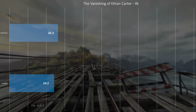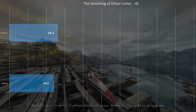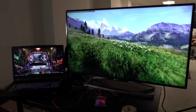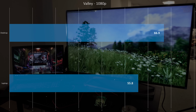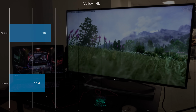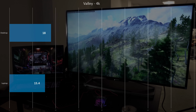4K is really pushing the GPU to its limits. And as you can see there in 4K with the filters turned on, it's a very close race between the desktop and the laptop. Now, jumping over to Valley, we see sort of the same trend here going on. The 1080p on the desktop does quite a bit better. Well, not quite a bit better, but a decent chunk better than 1080p on the laptop. But when we step it up to 4K, it's 15.4 versus 18 FPS, laptop to the desktop part.